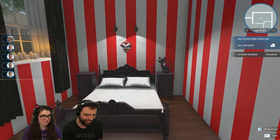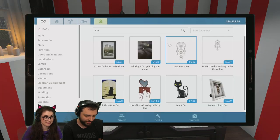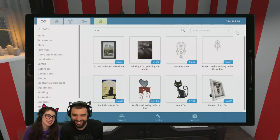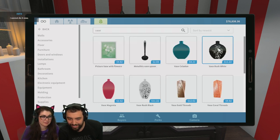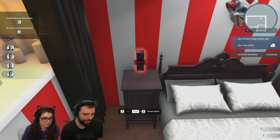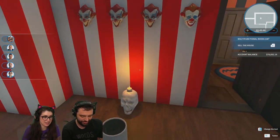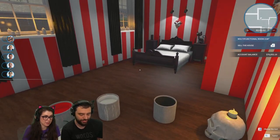I wanted to turn on these lights. Put the framed cat photo on the other side. Yeah, of all of the rooms, this is the least sleep-inducing, the least comfortable and cozy. It's definitely not cozy. I just feel like it needs something in the middle of the room here.